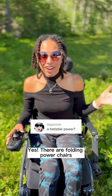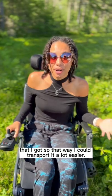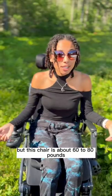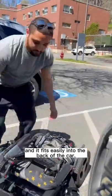Yes, there are folding power chairs, and this right here is my Fold and Go power chair that I got so that way I could transport it a lot easier. I don't currently have an accessible van, so transporting my heavy-duty power chair is just impossible. But this chair is about 60 to 80 pounds. It folds up super small, and it fits easily into the back of the car.